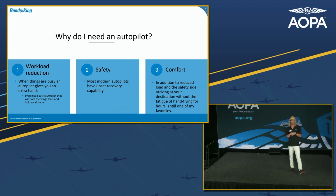We push the blue button. What does it do? It gives us wings level and 0 vertical speed. So we can stabilize the aircraft in situations that, traditionally speaking, we weren't able to. An autopilot just 30 years ago wouldn't have had this capability, right?